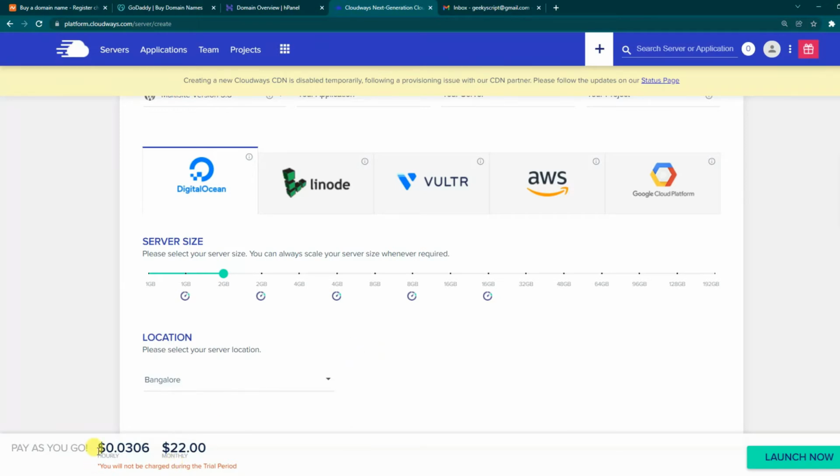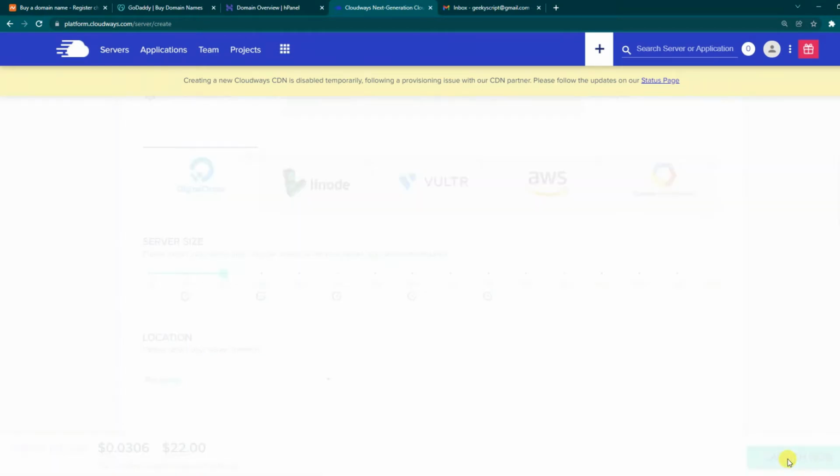And then you can see that hourly is just 3 cents and monthly it will be like $22. Now since I am in a trial period, they are not going to charge anything during the trial period, so you can access most of Cloudways' features in these 3 trial days, and then you can opt for any plan. Right now I'm just simply going to opt for this 2 GB server size, set Bangalore as the location, and then just simply click on launch now.